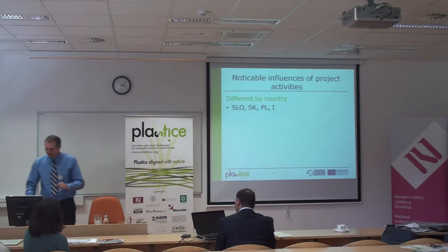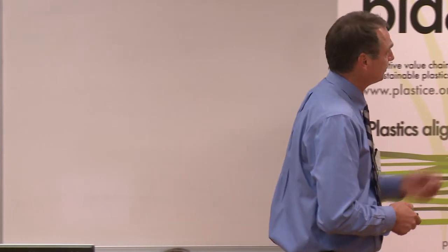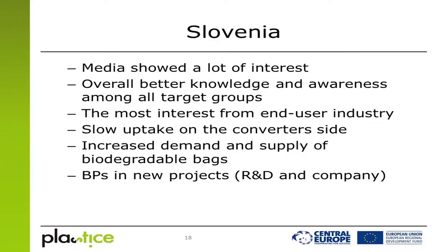Let me finish with some influences of the project activities in different countries. They were different, of course, country to country. Italy was at a different level when we started because they already started using biodegradable bags on a large scale based on a regulatory requirement. But the rest of us were pretty much at the same level. I would say in Slovenia, if I go quickly by countries, there was great media attention.